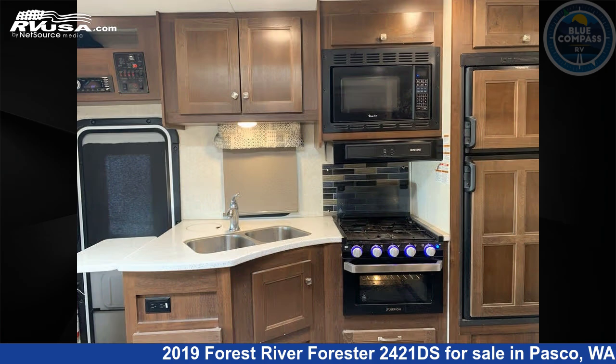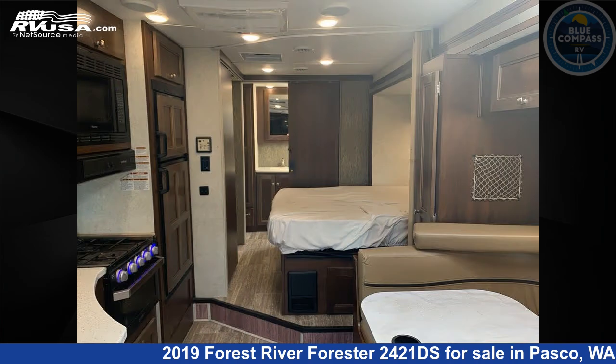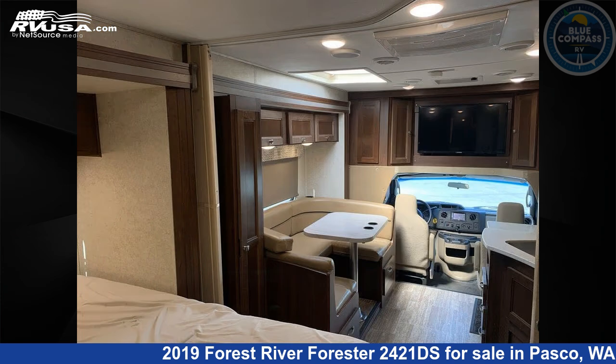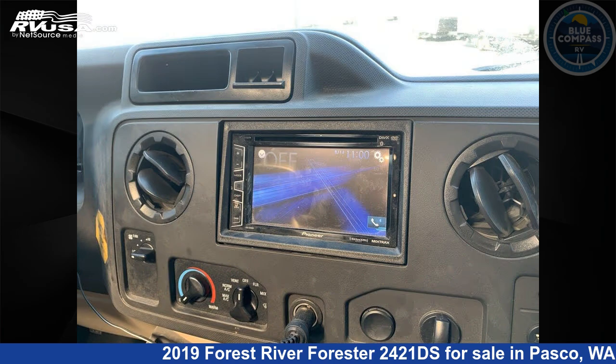This used Forest River is 27 feet 0 inches in length and features sleeps 5, slide-out, and 44 gallons fresh water capacity. The floor plan layout of this Class C features bunk over cab, outdoor entertainment, rear bath, U-shaped dinette. This 2019 Forest River Forester 2421DS is built on a Ford chassis.